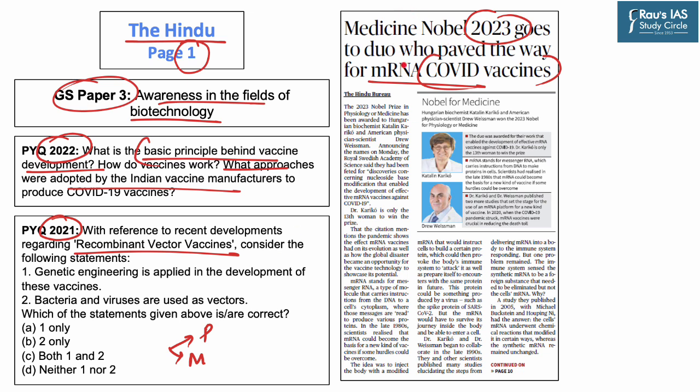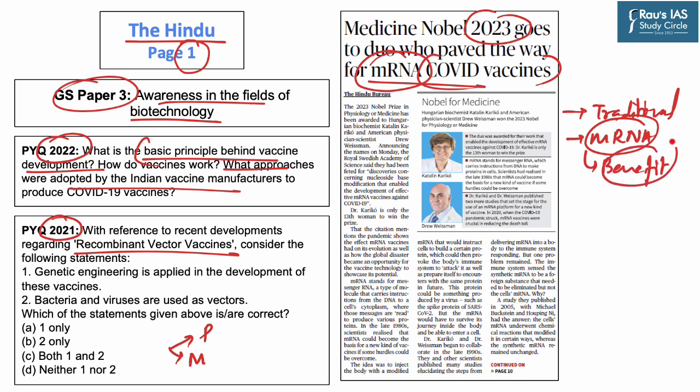Now in today's discussion of mRNA vaccine, we will first discover how traditional vaccines work, and then we will distinguish this mRNA vaccine with respect to traditional vaccines. Also, we will discuss the benefits that are associated with the use of mRNA vaccine. Hence, let us start our discussion by understanding what the traditional methods of vaccine development are.